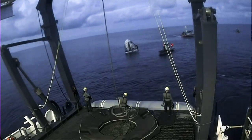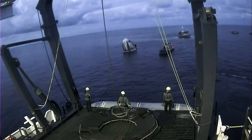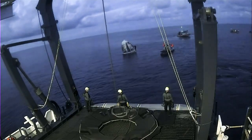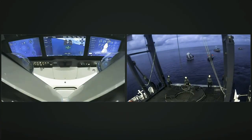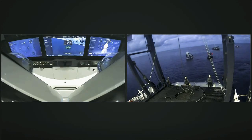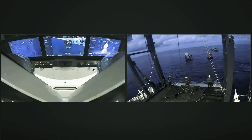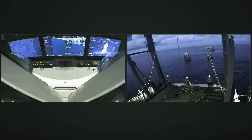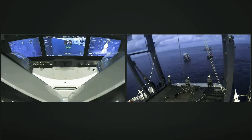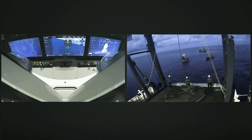Okay, copy that, 5 minutes, and we are back to in-flight entertainment. We copy in-flight entertainment. The crew is having a great time with in-flight entertainment. It looks like they're all in great spirits. We have a really cool shot on the right-hand side of the screen. That is the back of Go Searcher, the main recovery vessel. Dragon is in the background, as well as some other supporting recovery vessels.